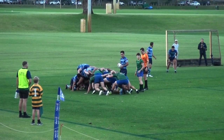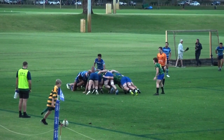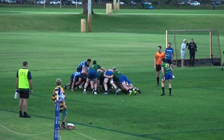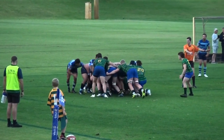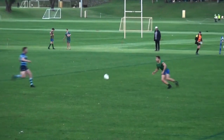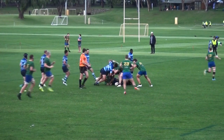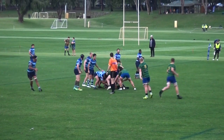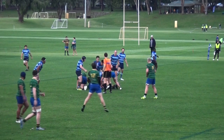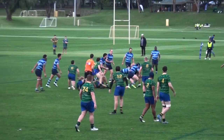Deep defensive scrum. Cottesloe to finish this off. Grant, cheeky little kick over the top. Little blocks in the run, able to get away with it. Good body position there from Clay Ewan just to get underneath, help be the first pillar at that ruck. Secures the ball for UWA.